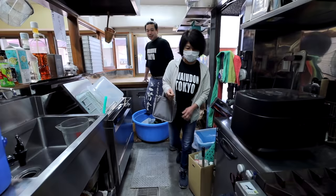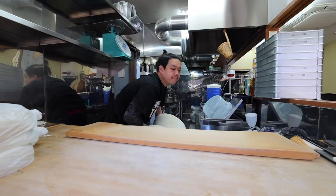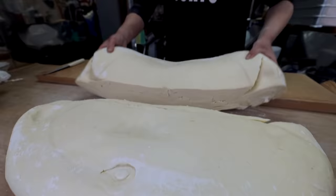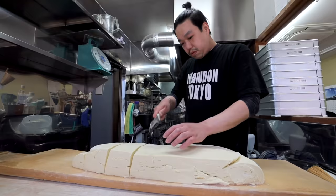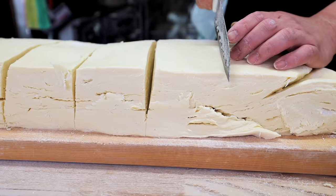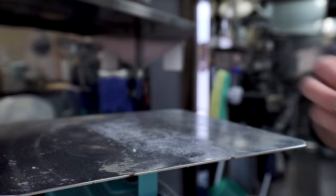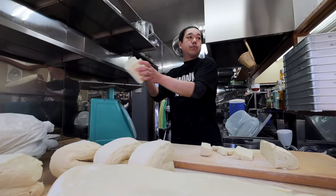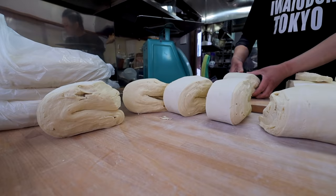Oh, here's the first worker at the shop! While she gets ready for her shift, Iwai-san continues to work on the dough. Now, he cuts a newly made dough, weighs it, and then stores it away for tomorrow. One block of dough weighs about 2 kilograms, about 4.4 pounds, which makes about 10 bowls.